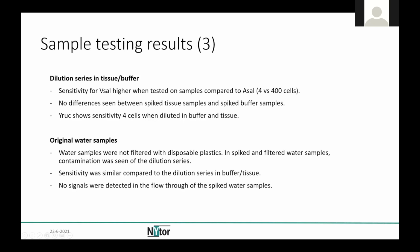And then we had some original water samples that were filtered and later spiked with different concentrations. The sensitivity that we saw from these spiked samples was similar to the dilution series that I just presented, but no signals were detected in the flow through of these water samples. So that means that either it was too diluted, so the assay was not sensitive enough to detect those 1 or 2 cells, or they were all stuck on the filter.